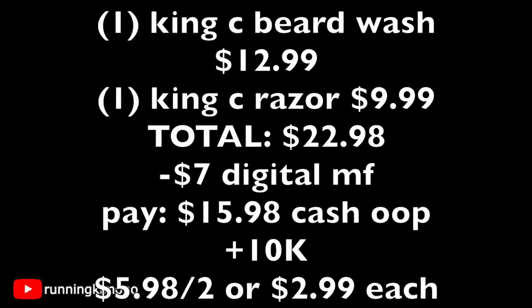Okay, guys, so we're grabbing one of those beard washes for $12.99, and one Gillette King C razor priced at $9.99. The total right there is $22.98. Remember, we have $7 of digitals, a $3 and a $4, so that's coming off. You're left with paying $15.98 cash out of pocket. This does not include your tax. You're getting back your 10,000 points, making it $5.98 for the two, or $2.99 for each.